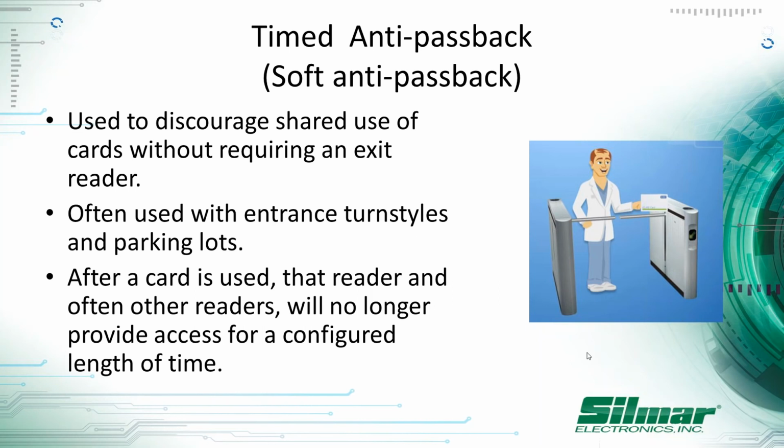So let's say I had a turnstile like the one in the picture. I buzz myself in. My card will not work on that turnstile for, I can set it to whatever I want it to be. Either all day and it resets the next day, or an hour, whatever the customer wants to program. It's just so that you don't have two different users using the same card in the same location.